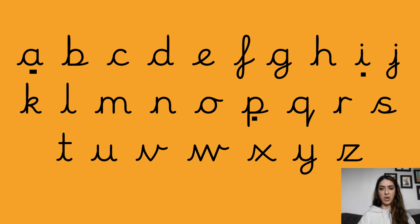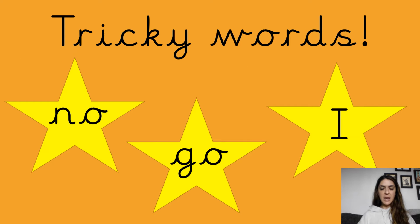Okay, let's get going with our next slide, which is our tricky words. Oh, okay, so we've learnt some new tricky words this week, haven't we? Remember, a tricky word, we can't sound it out. We have to just remember. So the first two rhymed with each other we spoke about yesterday. Let's see if you can remember what they are. One starts with N, one starts with G. No and go. Well done if you remembered them.